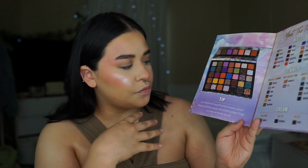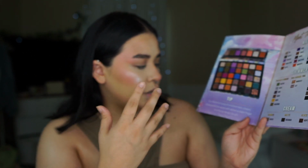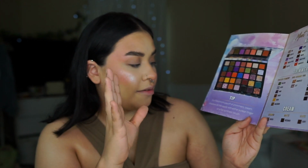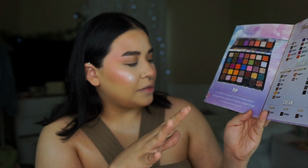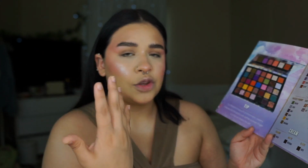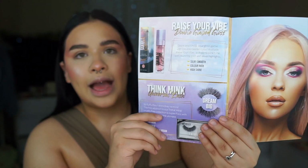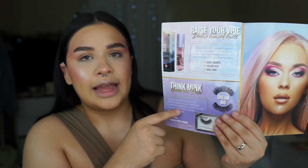So it also says, for maximum payoff of shimmers, creams, shadows, and foils, apply with either a clean finger or a flat synthetic brush, which is also really good to know as a beginner, or as a makeup artist if you're having a hard time with these shadows. And then on the last page, of course, another beautiful photo of the model. We have some info about the gloss and the lashes.